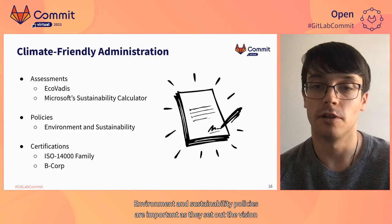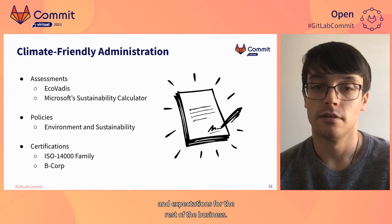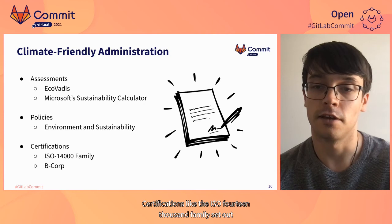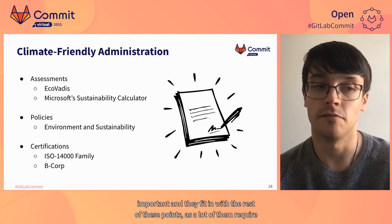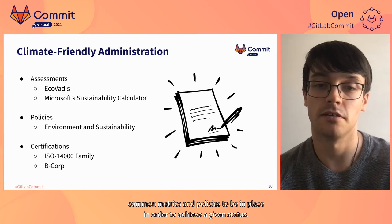Environment and sustainability policies are important as they set out the vision and expectations for the rest of the business. Certifications like the ISO 14000 family set out requirements and guidance on environmental management systems. These certifications are incredibly important and they feed in with the rest of these points as a lot of them require carbon footprint metrics and policies to be in place in order to achieve a given status.